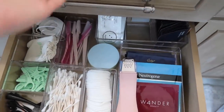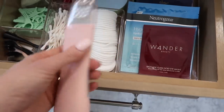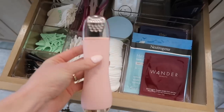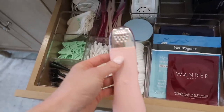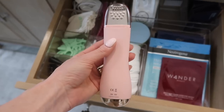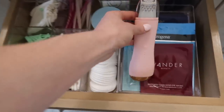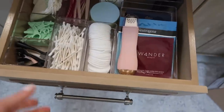So that's the top drawer. This is the second drawer down. I feel good about it. I don't know if I'm gonna keep that there. This is a new PMD. It's called the Wave Pro or something. I've been trying it out, so I think I'm gonna update you guys on Instagram or do a little demo because it's kinda cool. But that's what that is, in case you're wondering.